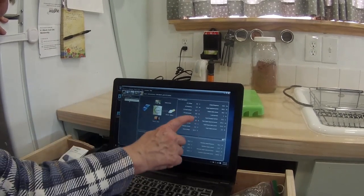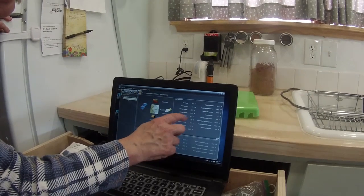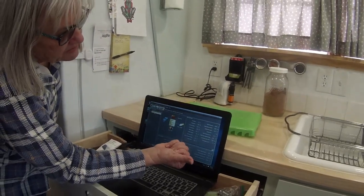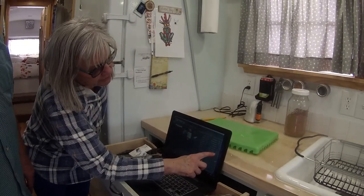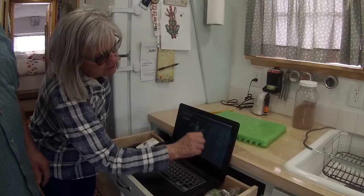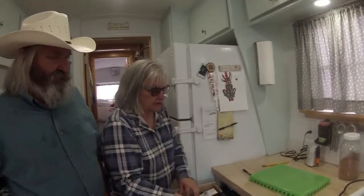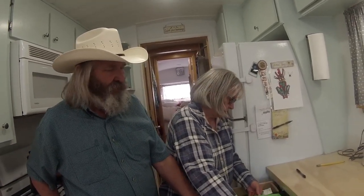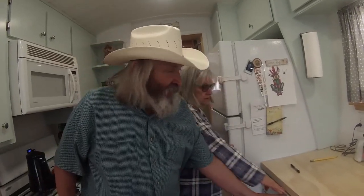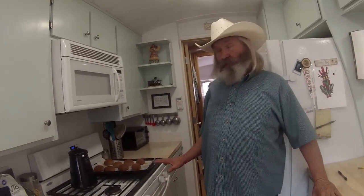We know that the percentage doesn't work on any of them. That's what we've been told. But it does give us an idea, and we're only using right now 150 watts, even though we have all these lights on because they're all LED, and our refrigerator's very, very efficient. So we try to go with efficient so we don't use too much electricity.